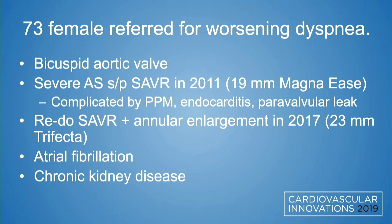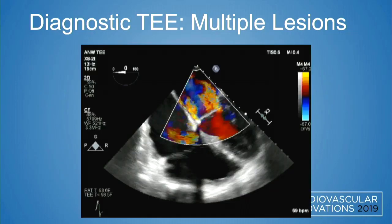So this case involves a 73-year-old lady who was referred for worsening dyspnea. She had a history of bicuspid aortic valve, developed severe AS, for which she underwent a surgical AVR back in 2011. This was unfortunately complicated by patient prosthesis mismatch and eventually endocarditis and paravalvular leak, so she had to undergo a redo surgical AVR along with an annular enlargement back in 2017. She also has AFib and CKD.